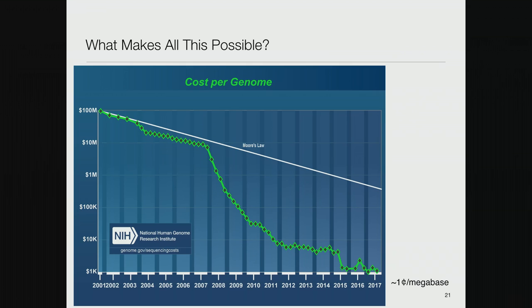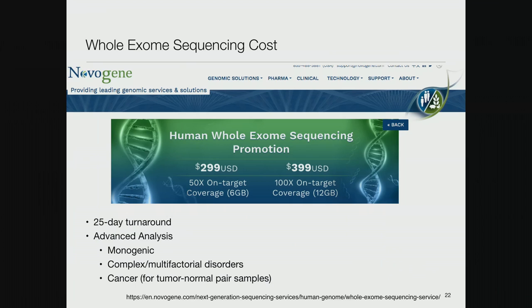In fact, if you're just interested in the whole exome, so only the roughly 2% of the DNA that produces genetic coding, you can now go to this company, which I have nothing to do with. I just pulled this off the web. But for $299, they will give you 50 times coverage on about 6 gigabases, and if you pay them an extra $100, they'll do it at 100x coverage. So these techniques are very noisy, and so it's important to get lots of replicates in order to reassemble what you think is going on.